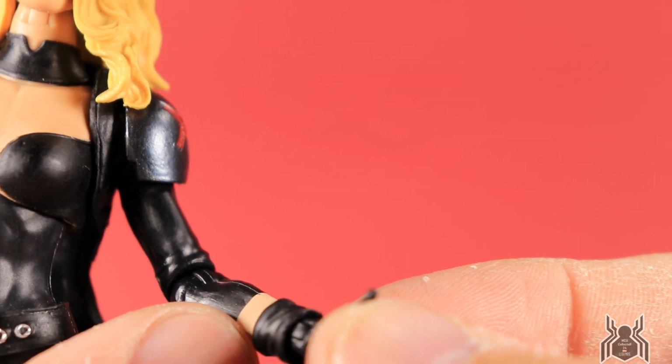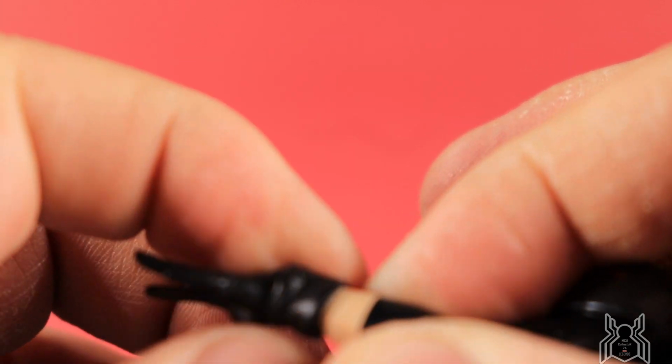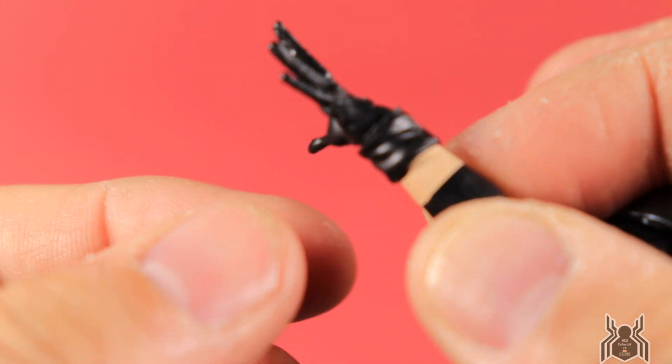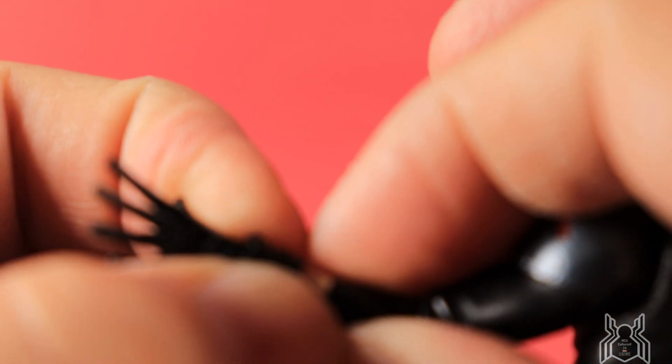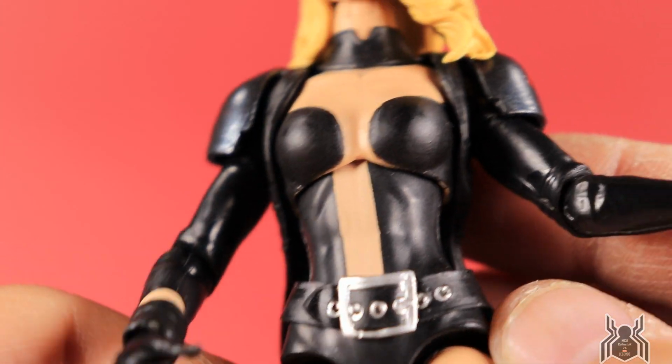Here on the wrist, I just noticed this. Those are floating pieces there as part of the glove cuff. So that's a floating piece actually on the arm. I just wanted to make sure there.